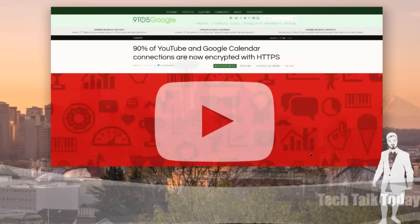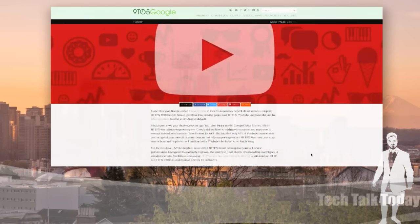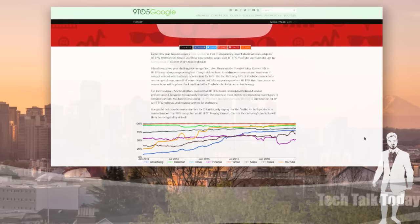All right, so while we're on the tour, while we're giving Google some good guy points, 90% of YouTube and Google Calendar connections are now encrypted with HTTPS. That's pretty nice. It's been a 2-year challenge to get YouTube encrypted, and migrating the Google Global Cache CDN to HTTPS was a huge engineering feat, they say. Google did not have to add more resources and machines to encrypt video due to hardware acceleration for AES, I guess. In fact, only 97% of YouTube connections are encrypted as a result of some devices not fully supporting HTTPS over time. They think this will be improved, though.